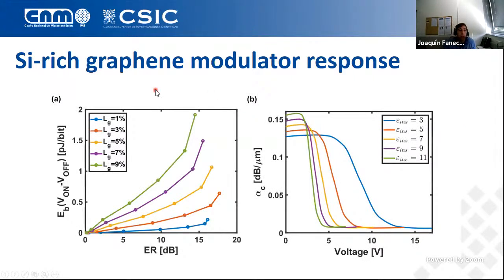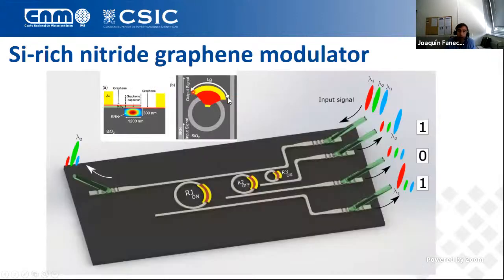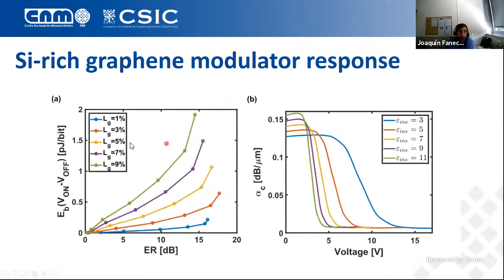And the silicon-rich graphene modulator that we did, that I was showing as well, the energy per bit in the on-off, we're talking about 0.51 picojoules per bit. So this is just the length of the graphene modulator. The LG here is just how it changes depending on the length. Here you can see the length of the graphene capacitor. Of course, if you have bigger lengths, you need more energy to switch it.